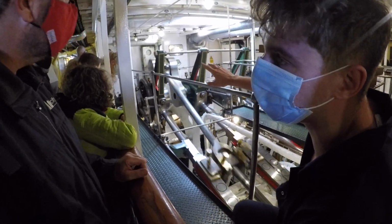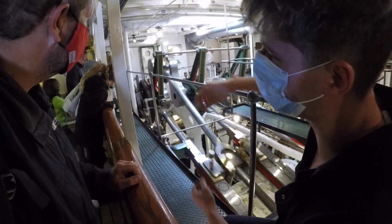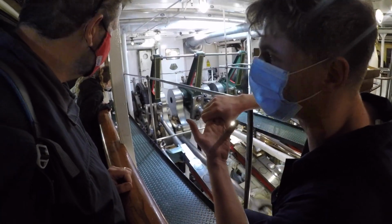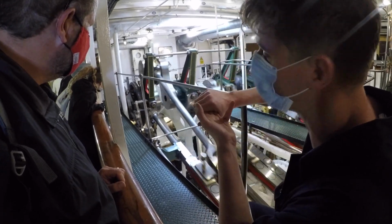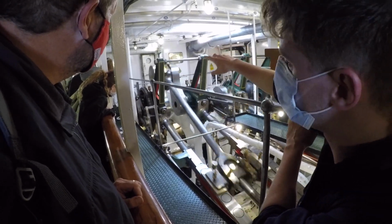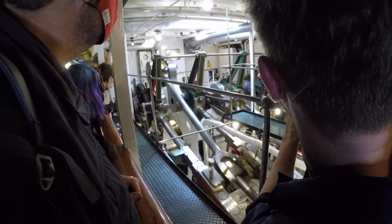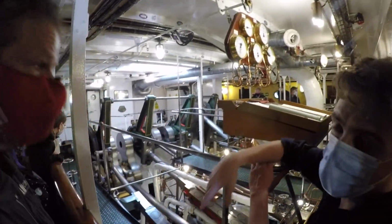Two big diesel-fired boilers. Within that space as well, you've also got 3 diesel generators. That's just powering the electricity, and then you've got a few other little bits of machinery. So you've got your 2 big boilers. This big white pipe you can see here, that's your main steam line.